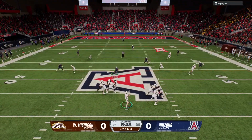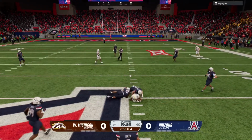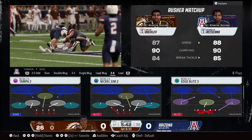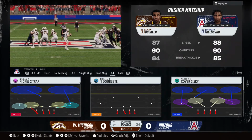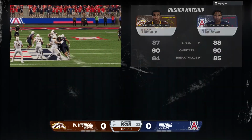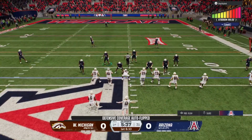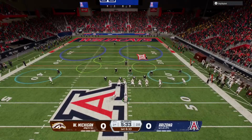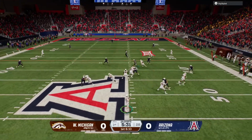Looking to fire. Working the middle, it's complete. And they reacted well to the completion, but it was too late to keep them from getting the first down. And that's a great example of this quarterback having intense confidence in his own arm talent. That was not an easy window to throw into, but he had the ability, and he knew it.